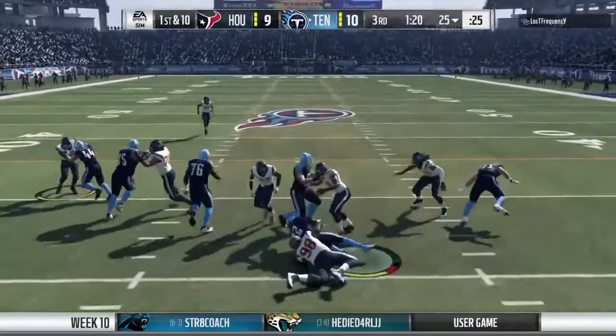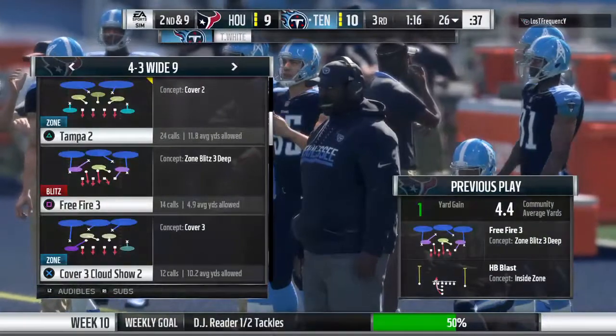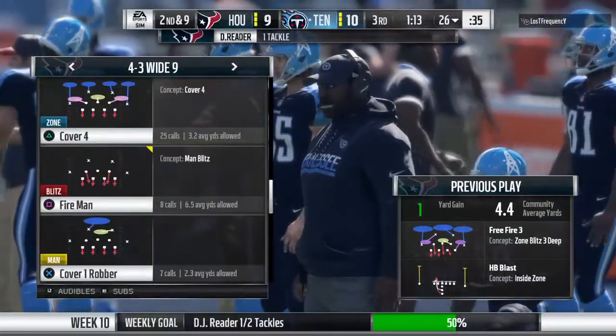They'll start the drive with a give to White. And he'll get this one up to the 26. Credit him with a 1-yard gain there to make it 2nd and 9.